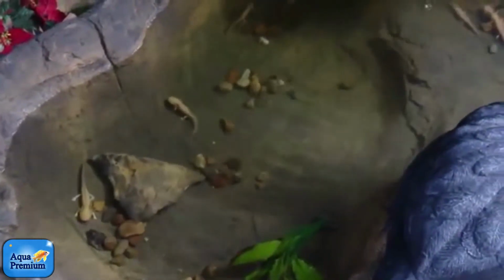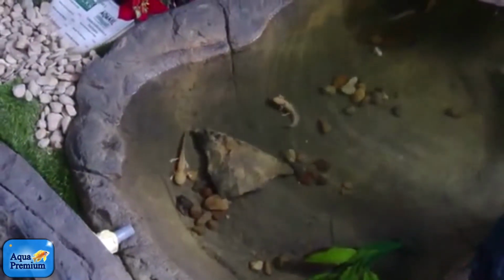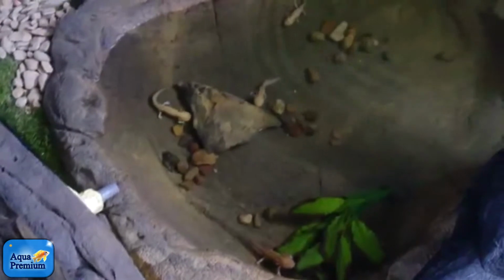If you do put walking fish in a pond, you've got to try and make sure that the surrounds are quite deep, so there's less chance of them getting out. Getting out isn't something they naturally do, but it's certainly possible.